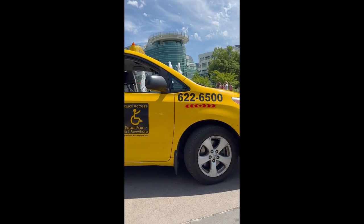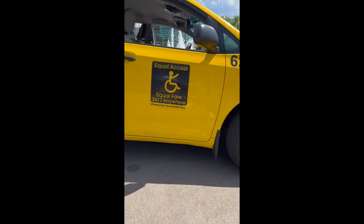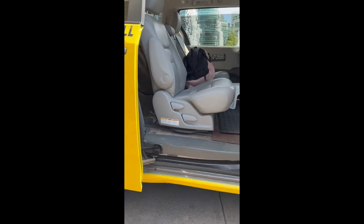After that, we headed to Pike Place Market, and we found out they have accessible taxis, so we wanted to give it a try. Do I roll it up, or who does? Yeah, you can pick this one. I will take that. Okay.